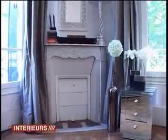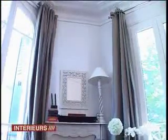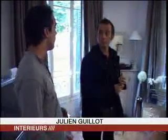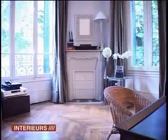In fact, my wife and I moved into this house 2 years ago. And your little one? Yes, our little boy. Basically, what we're looking to do is redecorate a bit because we really haven't had the time to do it ourselves. We both work a lot. And most of all, we'd like this room to be a bit warmer and more inviting.